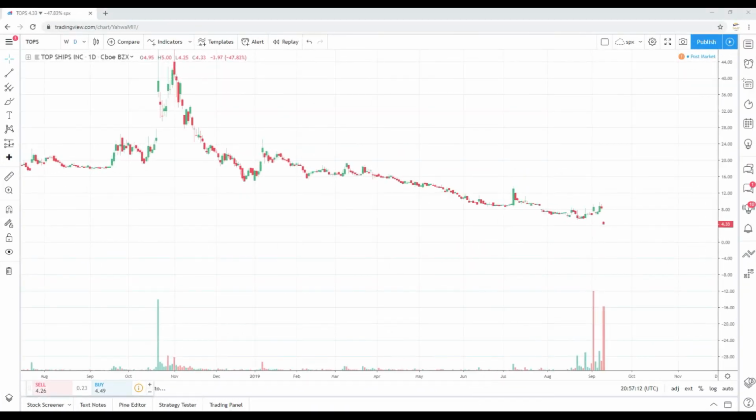What else? And then we have ticker TOPS, off about north of 50% on the day. So like the other, this one actually had a huge sell-off. We closed at $4.33. The low clocked in at $4.25.